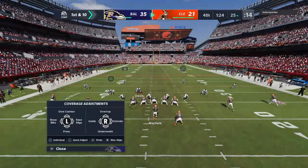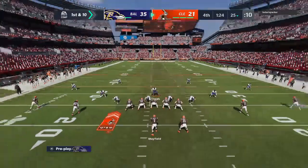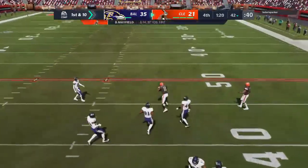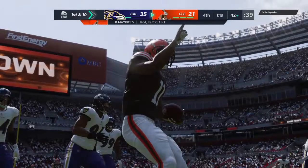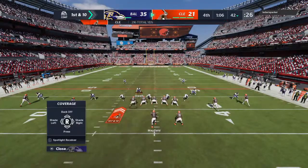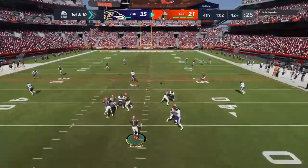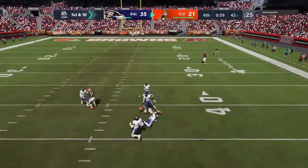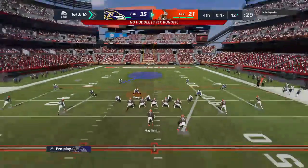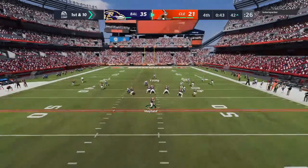The Browns drive about to get started. Back to it after the pick six. Mayfield. That's complete to Peoples-Jones. This drive starting off on the right foot. 18 yards. First and 10 at the 42-yard line. On first and 10, Mayfield. They'll get this into the hands of Mostert. And taking it across midfield and inside the 45. 16 more on that one and another first down.